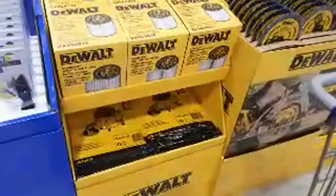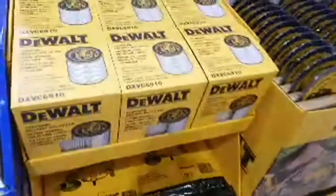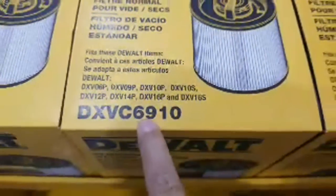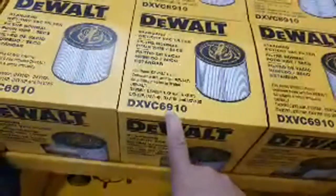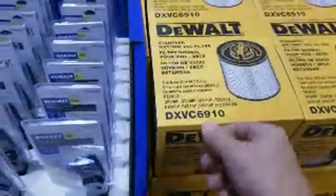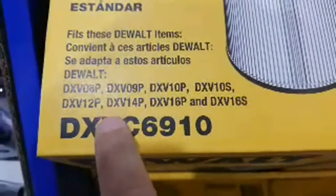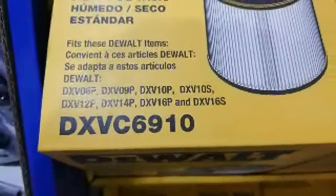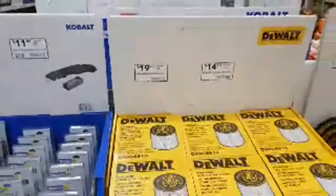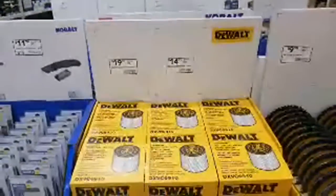So they have the Dewalt wet dry filter. There's your model number. It's the DXVC6910. And what size does it fit? Oh, there's the models that it fits right there. See? So this is $19.98, and I'm willing to bet this probably drops down to 15 bucks by Christmas.